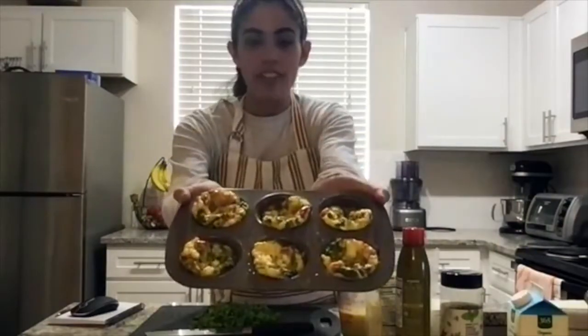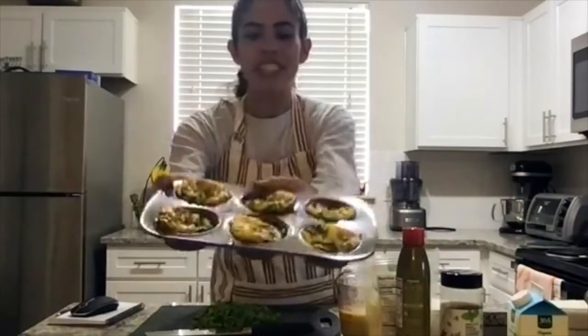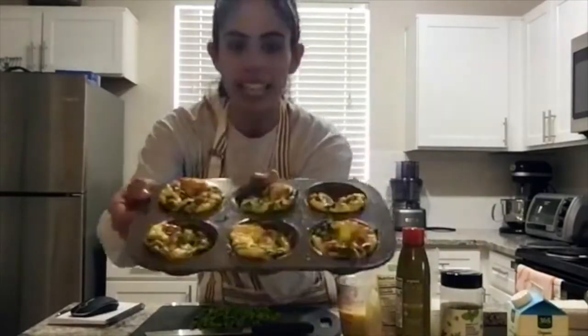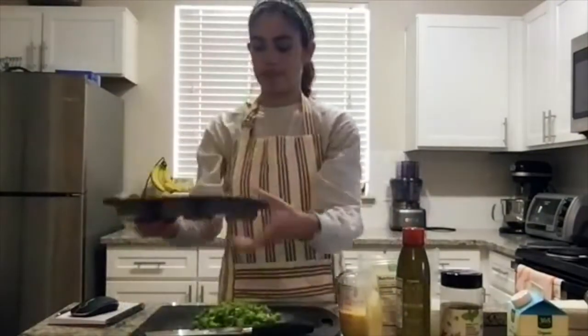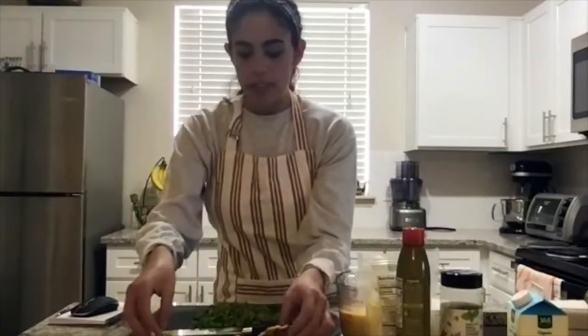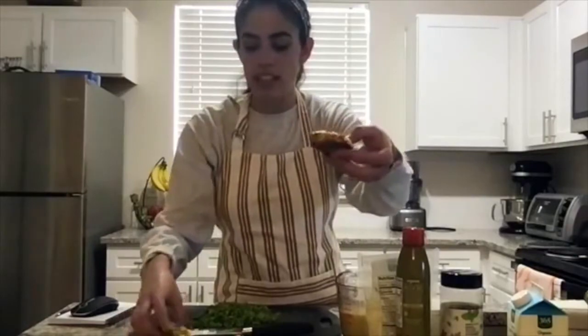These are the frittata muffins all done, and you can see they look kind of funny in the tin. This happens with a full-size frittata also. They'll be really poofy when they first come out of the oven, and then they kind of deflate. So that's why they get this kind of deflated look in the center of them. But they pop nicely right out of the muffin tin, and you just get these really cute little frittata muffins.